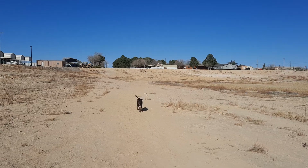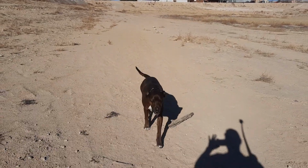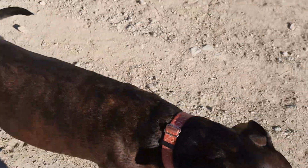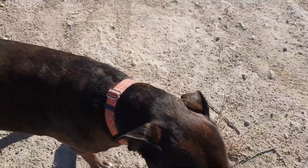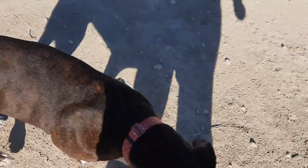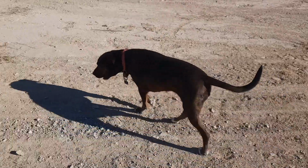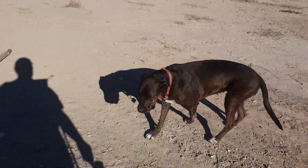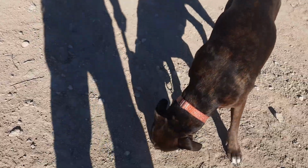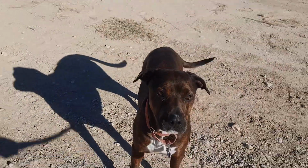Good girl, Remi. Good girl. That's my Remi right there. Can you drop it? Can you drop it, baby girl? Can't be done already. That was only the second throw. Come on, sweetheart. Remi, come here. Drop it. Good girl. You ready? Ready?